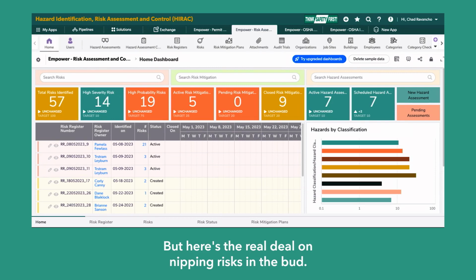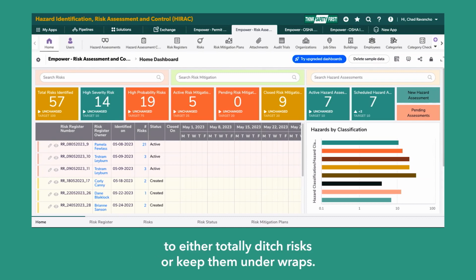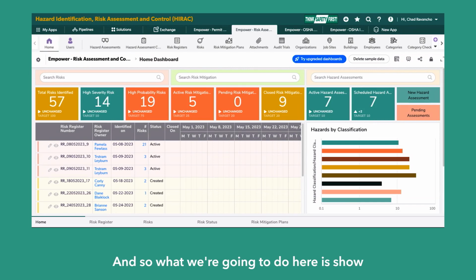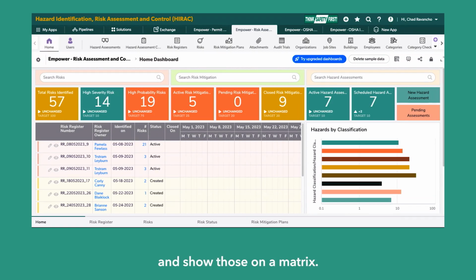We've seen how we can start an assessment, identify risk, and categorize hazards within a risk. But here's the real deal on nipping risks in the bud. The risk control part of this app is like a strategic advisor for safety. It guides companies on the best moves to either totally ditch risks or keep them under wraps. This way, any big scary risks are dialed down to be as tiny as humanly possible, or what the pros call as low as reasonably practicable. And so what we're going to do here is show how the risk register wrangles all of that information across the assessment, the questions being asked, identifiable risk, and the hazards associated, and show those on a matrix.